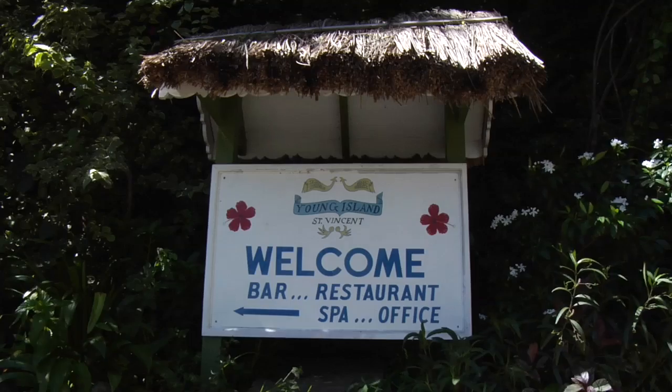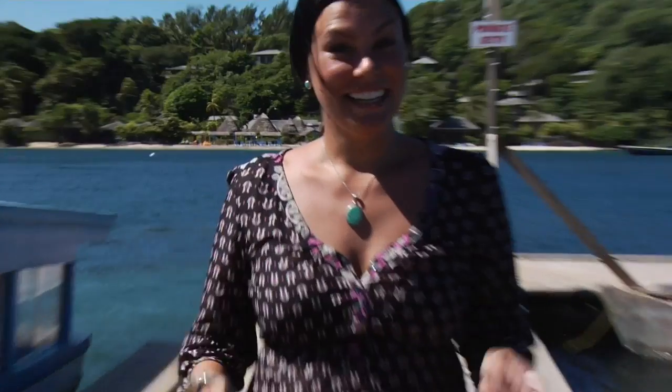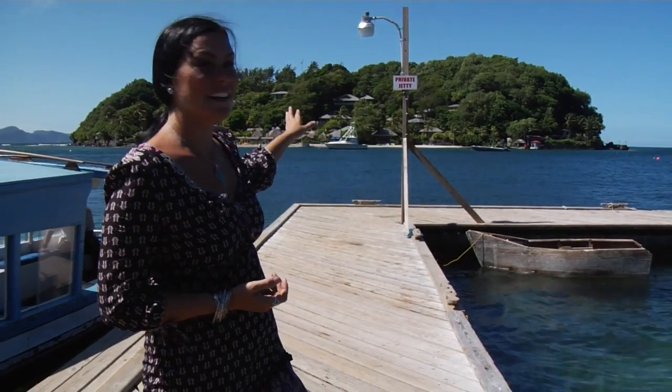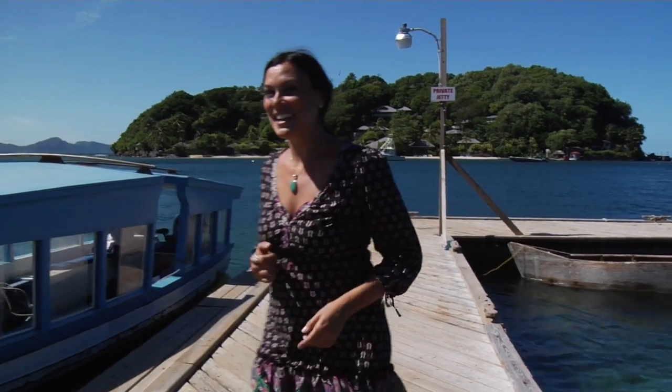But now it's time to check out the resort we picked for our stay, the private island resort, Young Island. So now we've shown you the other places to stay here in St. Vincent. Now we're going to show you where we're staying. It's a private island resort on Young Island. I felt like I should be a little bit more fancy, so I changed my dress. So here's where you wait for the water taxi to take you across the way. It's just 200 yards over there at Young Island, and it's right off the main island of St. Vincent. You ready for a water taxi ride?